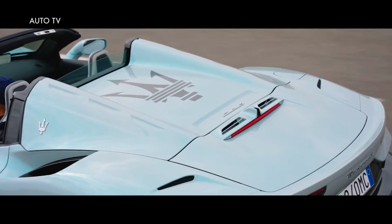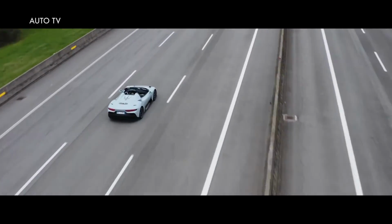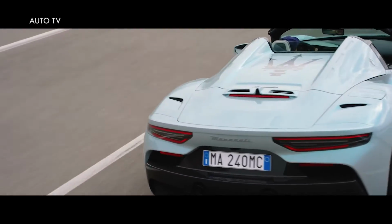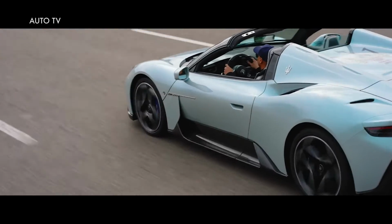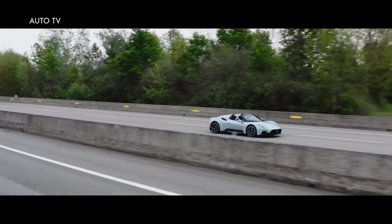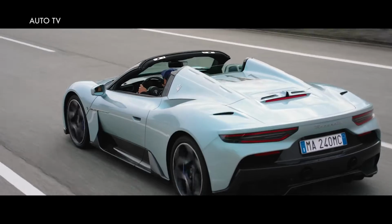The new spyder is a car with an elegant yet highly sporty design. Its character and personality are truly eye-catching for the purity of its forms and the refined aerodynamics subjected to 360 degrees testing in a wind tunnel, whether the roof is open or closed. Nothing is superfluous in the design. Everything has its own function.